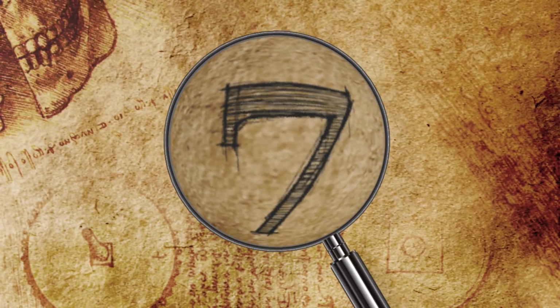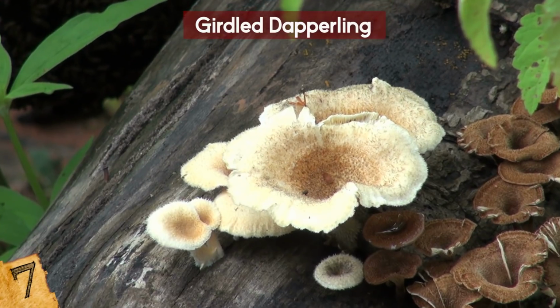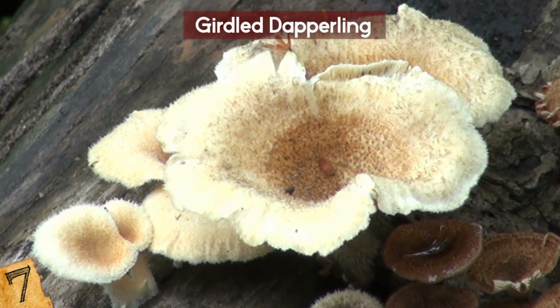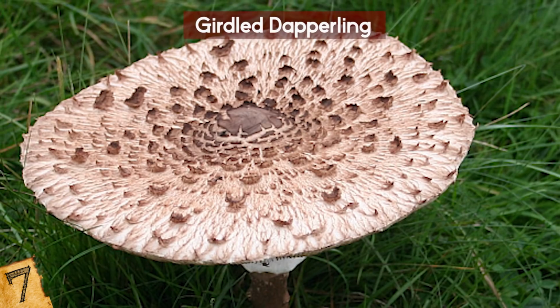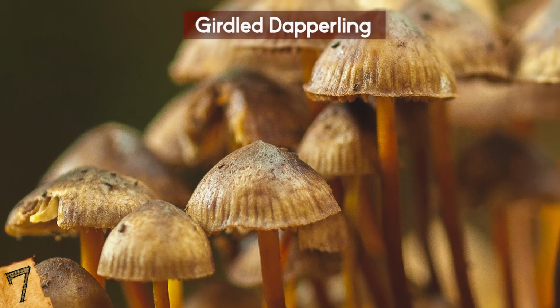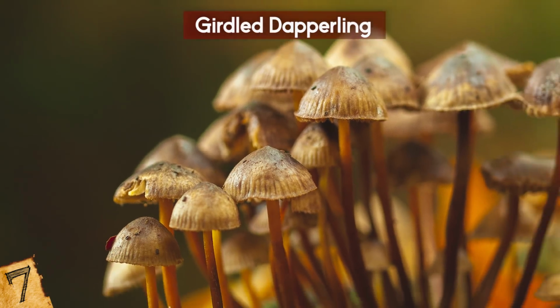Number 7, Girdled Dapperling. From eggplants to mushrooms, we've got an interesting one here in the form of the Girdled Dapperling. I'm pretty sure you can tell what these look like, so I'm just going to say it looks like parts of a human chest. What makes the Girdled Dapperling so creepy are a couple of things.